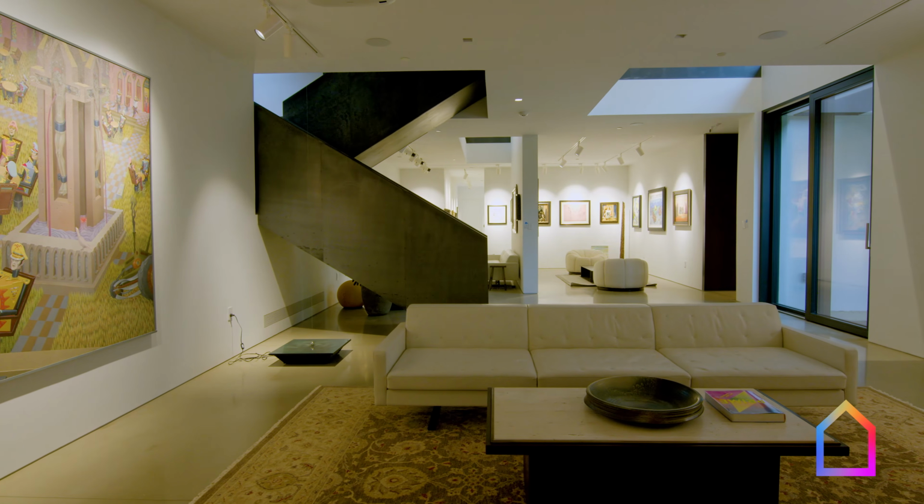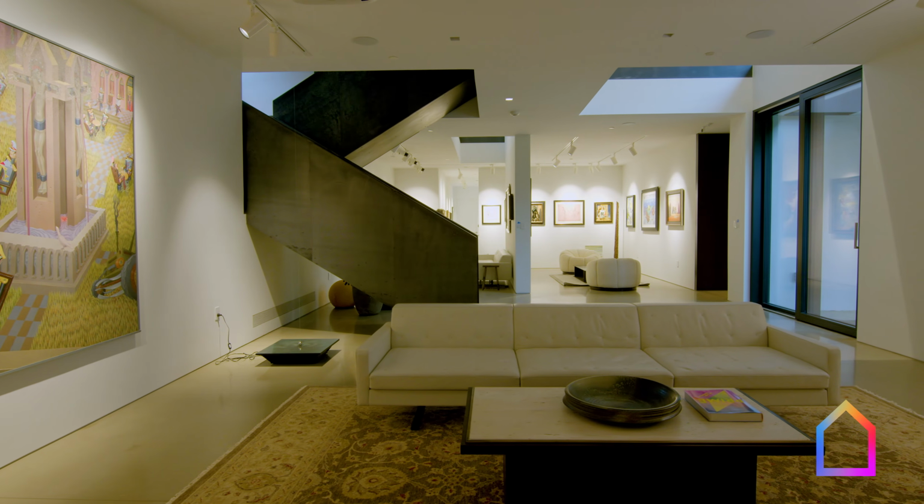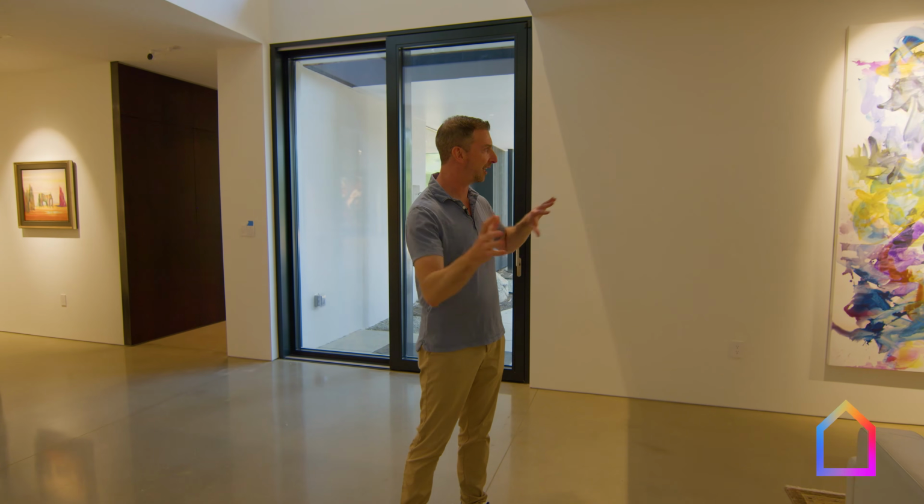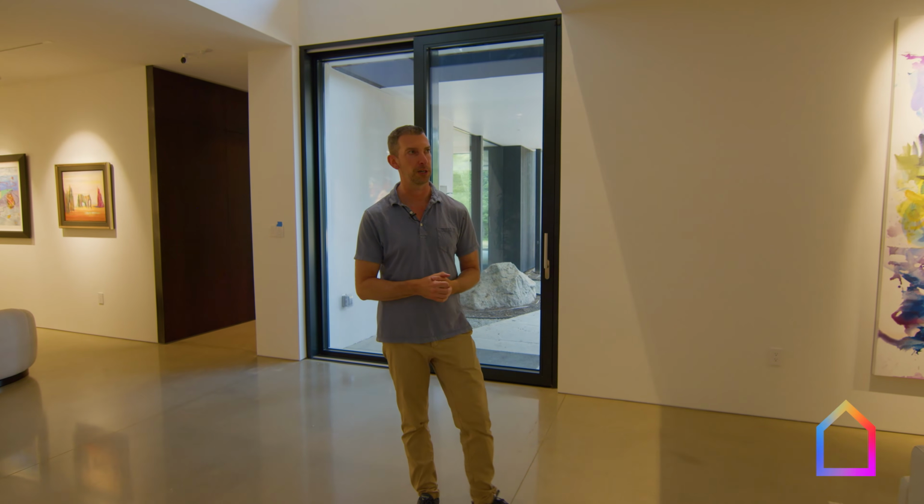I used to collect very intentionally surrealism, and what I found is that in a big space like this, a lot of the mid-century art that's small form kind of gets swallowed up. So this space has pushed me a little bit more into collecting more contemporary, where the scales get a lot larger.